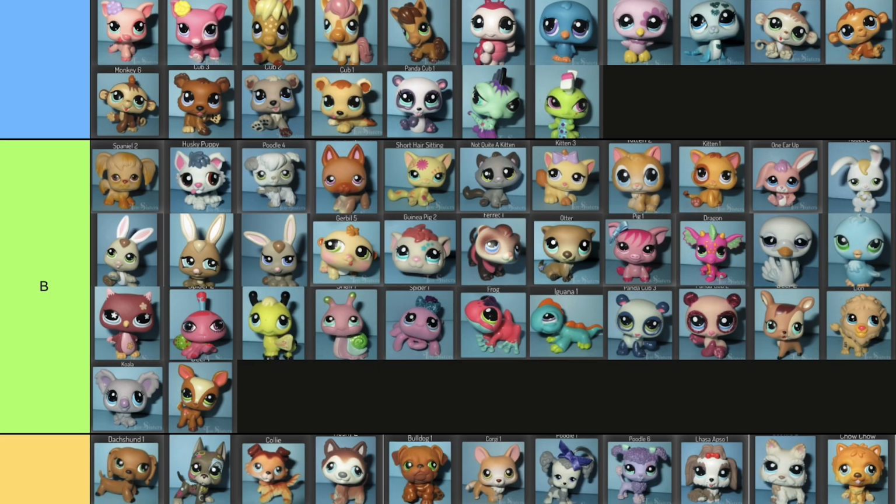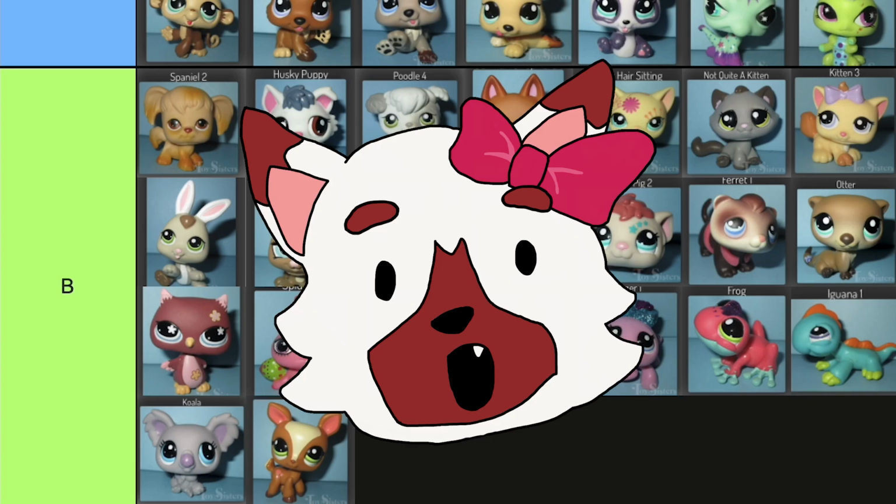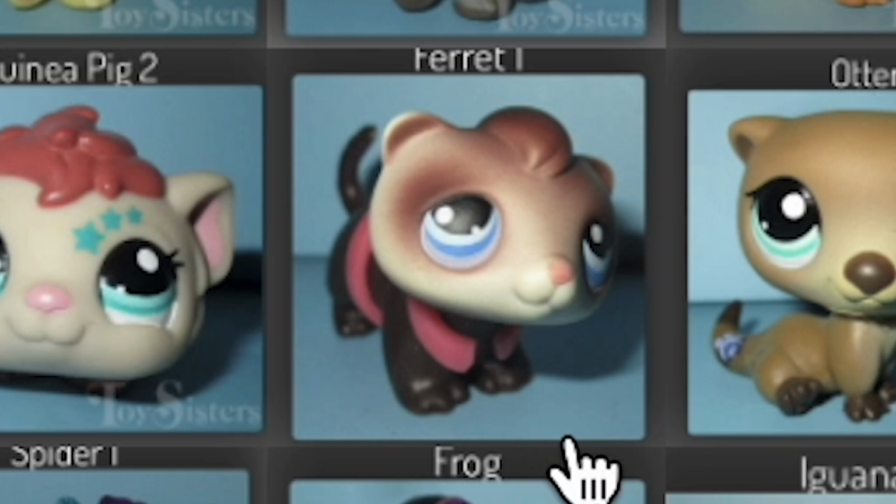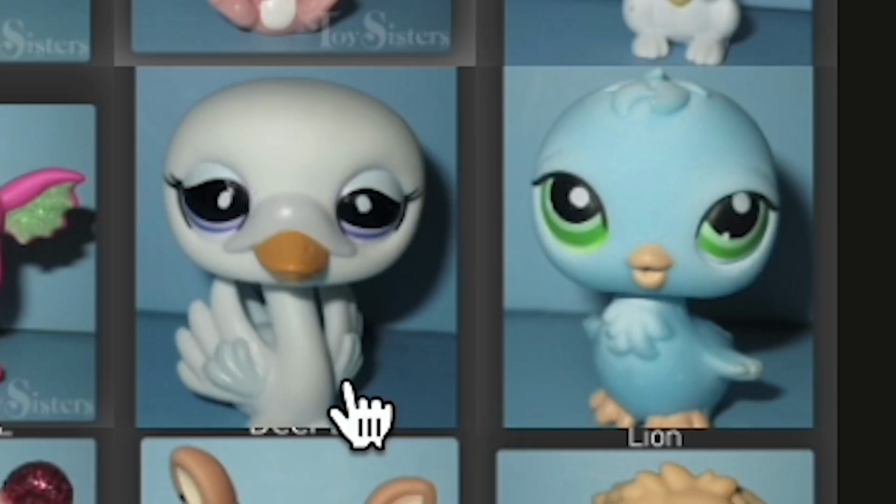Moving on to CC's B tier. This is no longer about whether I'd use them in videos or not. I just really like these molds. You may have seen I moved up the little ferret. I honestly really like this mold. I can't wait to use this little guy as a character eventually. Hairy otter, of course. I actually love this pairing together. It's like a swan mama or a grandma and her baby.